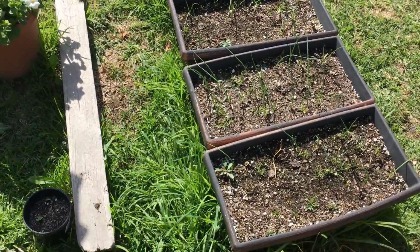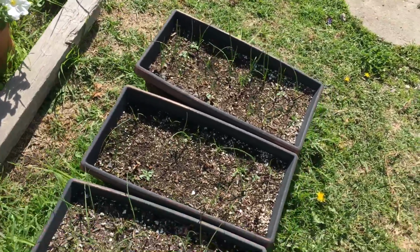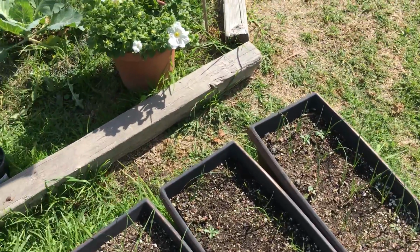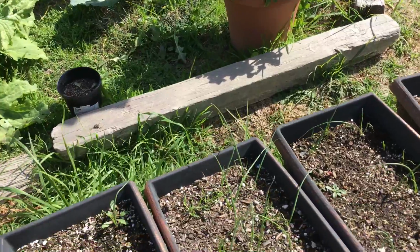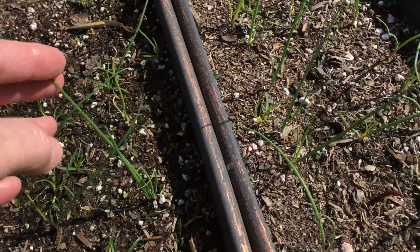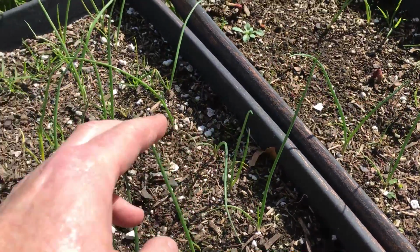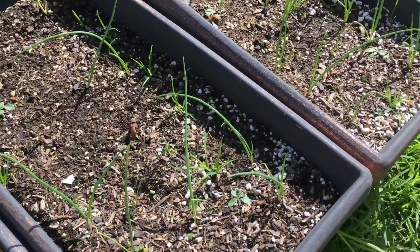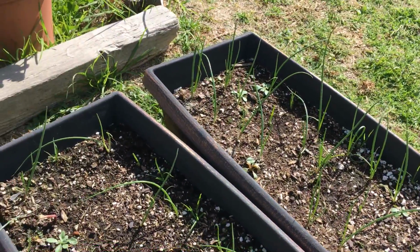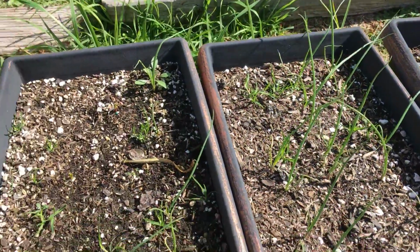And here's my onion seeds. These are mostly red onions. I had a couple leftover sets that I threw in here, but we can see we're getting some decent little sprouting compared to last time. Some of these are getting pretty big, actually. So I'm happy with that. First time growing onions from seeds, so we'll see how they turn out.